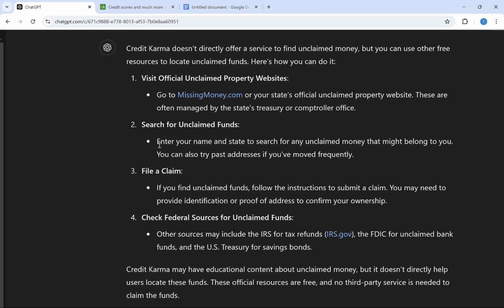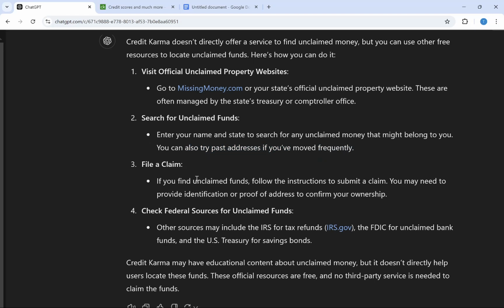And once you do that, simply enter your name and state to search for any unclaimed money that might belong to you. You can also try past addresses if you have moved frequently. If you find unclaimed funds, follow the instructions to submit a claim, and you may need to provide identification or proof of address to confirm your ownership.